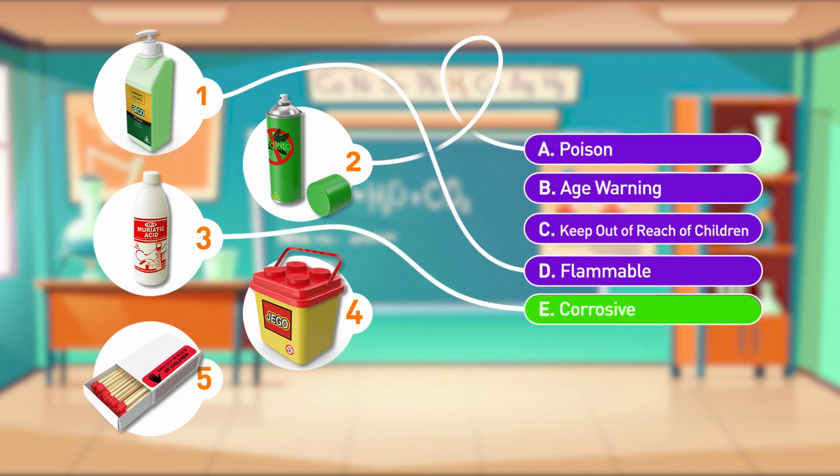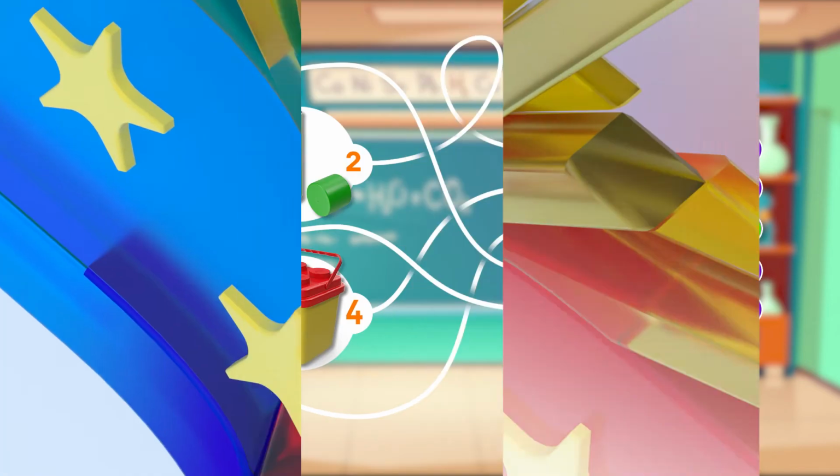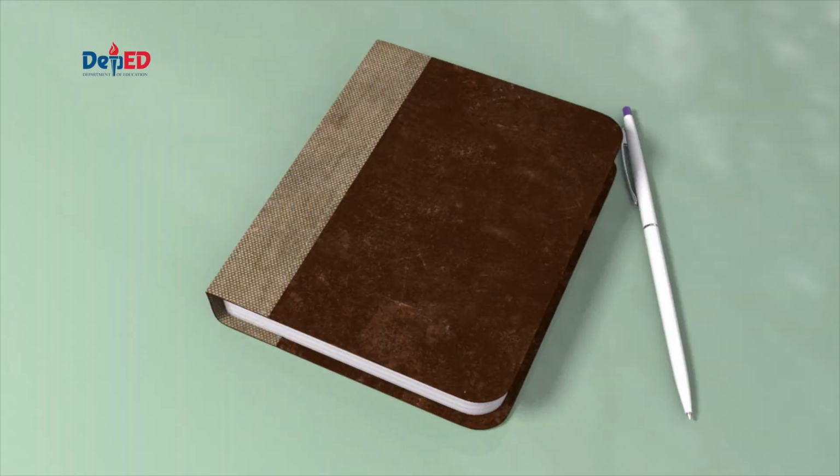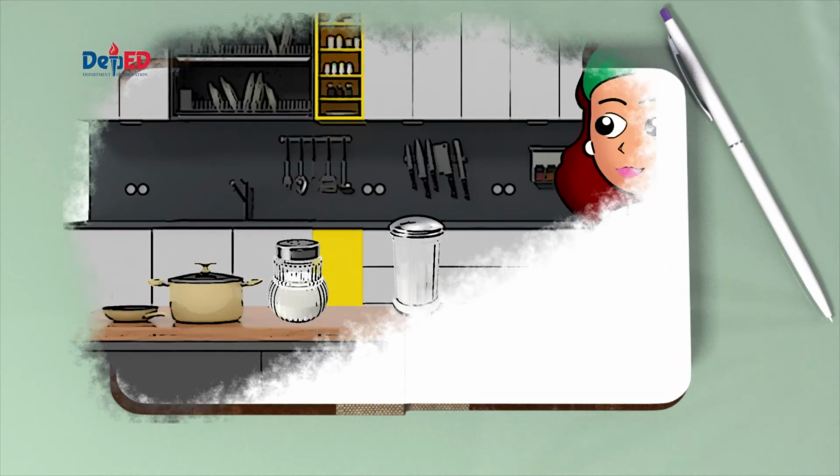Number 4. The answer is letter B, age warning. Number 5. The answer is letter C, keep out of reach of children. Great! I'm sure you got a perfect score. Let's continue our discussion with the short story and try to find out what is the lesson of the story.